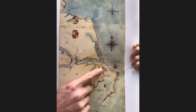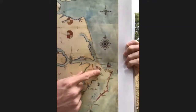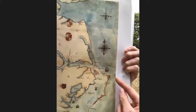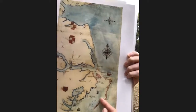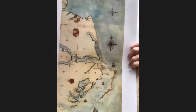Roanoke Island, where I'm standing right now, is basically in the center of this map. So I'm pointing to it now. It's a small island that's kind of shaded red. To my left, so your right, as you look at the screen, there would be the Outer Banks themselves, this narrow strip of sand, basically. And then beyond that is the Atlantic Ocean.